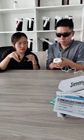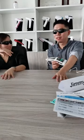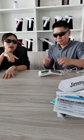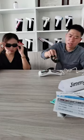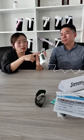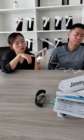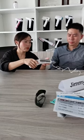I will take off my glasses. I just want to feel the cold, to calm down your skin. You can use this function after your hair removal. Now it's safe, take off the glasses, okay? For this, we can long press the power key for 2 seconds. It means the machine is turned off.